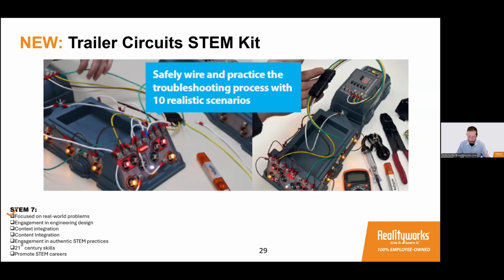And that's the beauty of the Trailer Circuit STEM kit. We combine electrical learning with real world context of a trailer where you can immediately see the effect of your learning right in front of you.